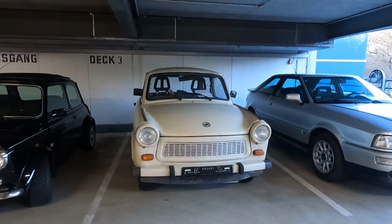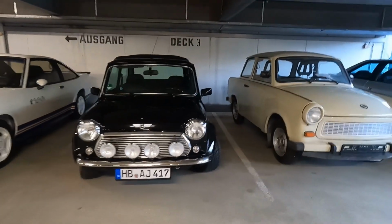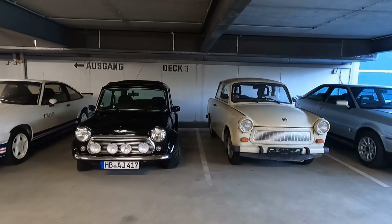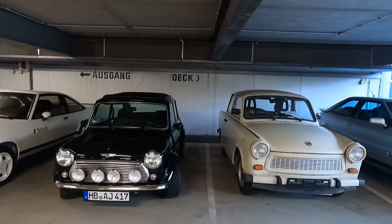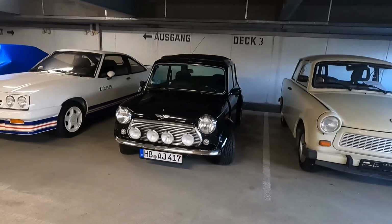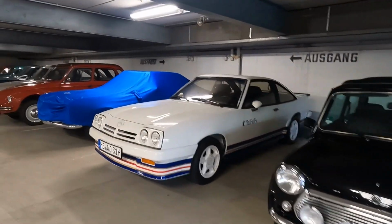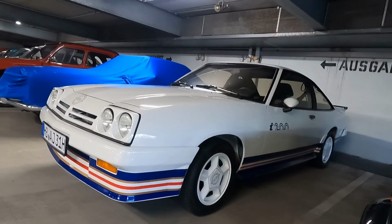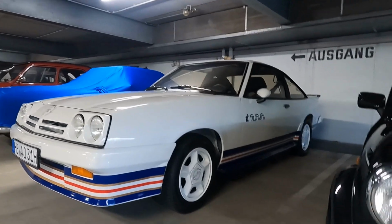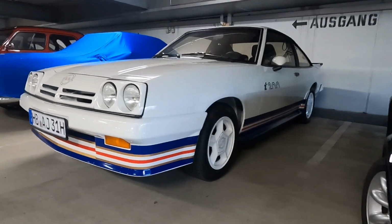Interesting comparison. So this is the Trabant, and this is the Mini. Some say these look kind of similar. I don't quite get it. And you just have a look at the size of both. The Mini is smaller. Opel Manta, and is it a real one? That is the question. The colors are amazing. Irmscher 200.